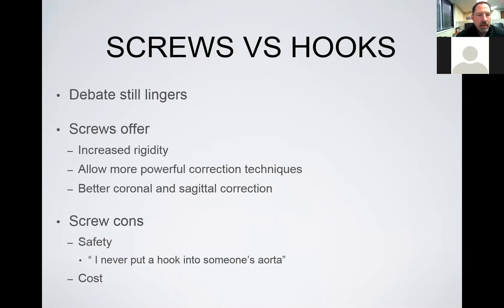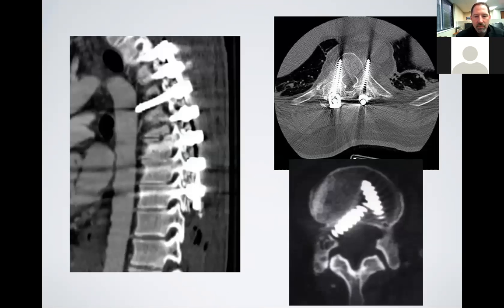Sorry. So again, here's just some thoughts on these screws. And again, these are not our pictures. You can get these off of Google. Here's a pedicle screw that's going a little medial, and that's the canal right there. So that's quite close to the nerve roots and the spinal cord. Here's one that's too long, and there's your aorta right there. So there's definitely some things you have to think about when you're putting these in.